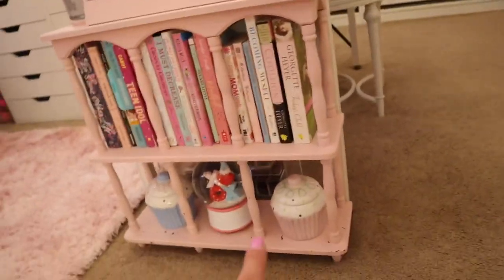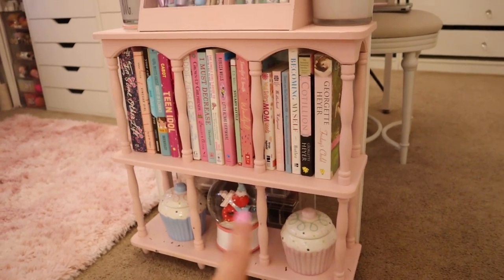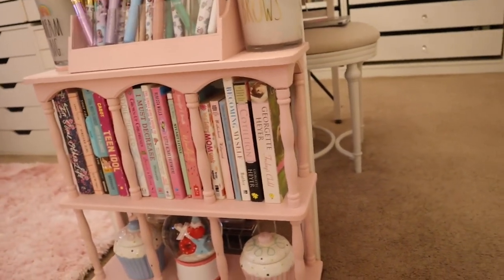Down here I do have ceramic little cupcakes. I totally forgot where I got those.